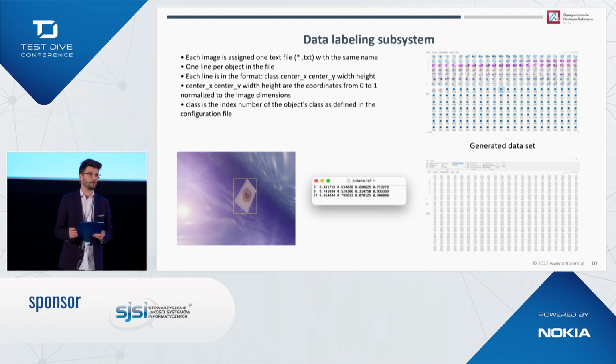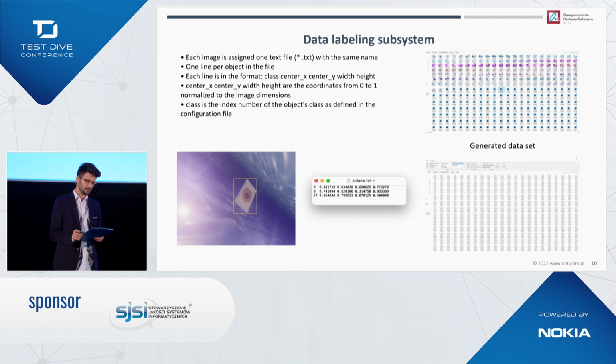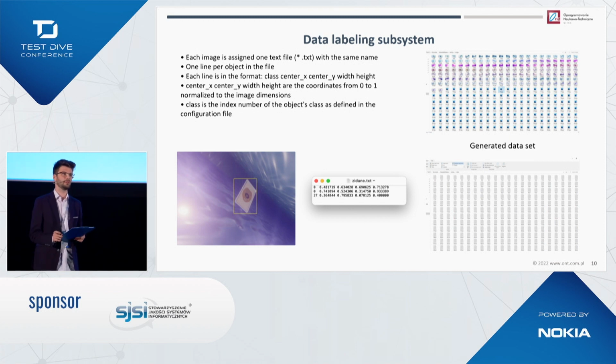So the YOLO network requires specific labeling and data ordering. And this is, each image is assigned one text file with the same name. There is only one line per object in each file. Each line is in the format class, center X, center Y, width, height. Center X, center Y, width, height are coordinates normalized to the range from 0 to 1. And class is the index number of the object class as defined in the configuration file. In addition, there is a requirement for storing data in folders. So images and text files must be in 2 different folders named images and labels. So our visual underwater image generator must meet all these requirements.